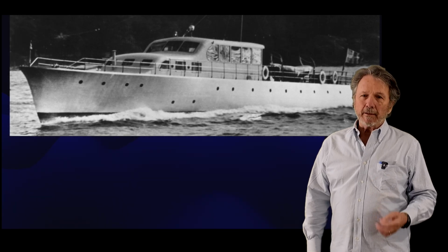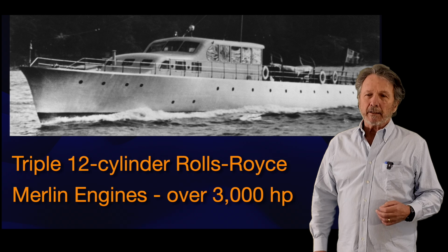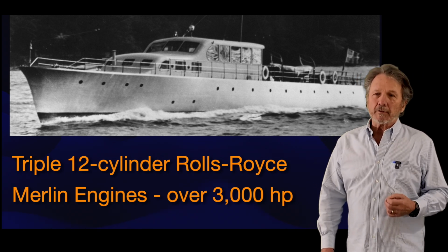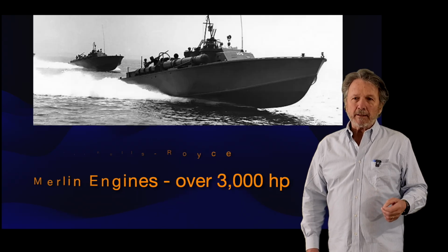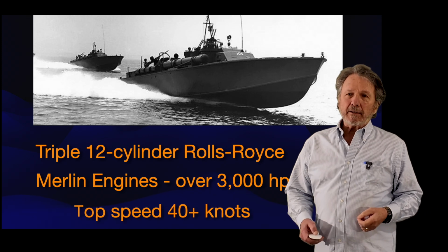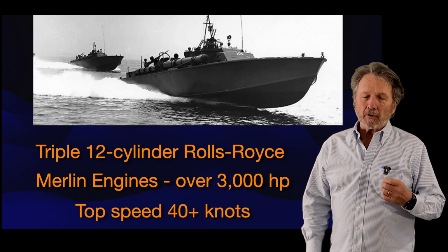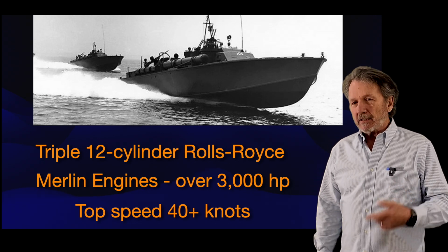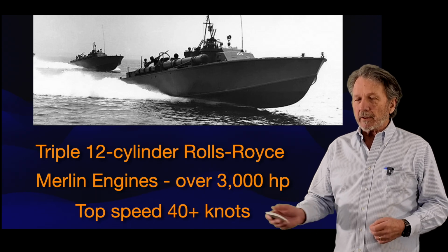In the original build, it had triple 12-cylinder Rolls-Royce Merlin engines, delivering over 3,000 horsepower. These are the same engines that were used by the rum runners in the United States in the 1920s. But more interestingly, leading up to World War II, the Brits and the Americans were developing these fast torpedo boats, or so-called PT boats, and they had the same engine configuration, and they had a top speed of over 40 knots. I gotta believe that the Swedes were trying to get in on that.